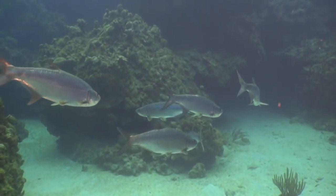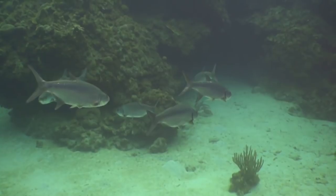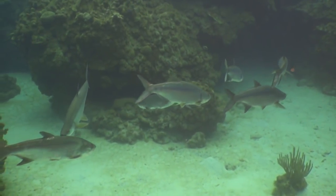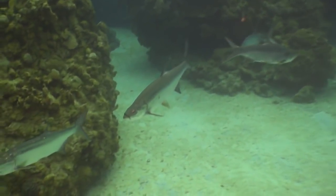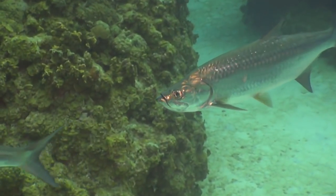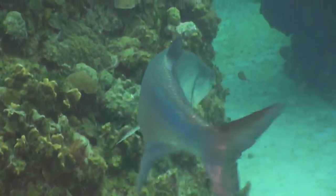And they do a thing called daisy chaining. Now, not much is understood about this, so it's when they form a circle and they just keep swimming around nose to tail in a circle constantly. And it's not really known exactly why they do it. They originally thought it was maybe for reproduction, but that's been proven wrong. So they're one of the few fish known to do this, and it's really unknown why.